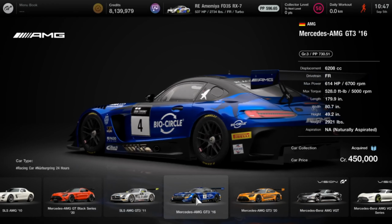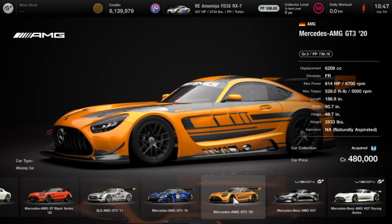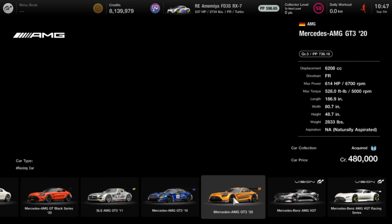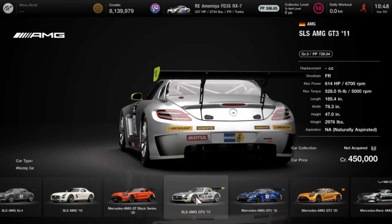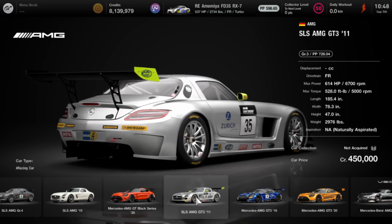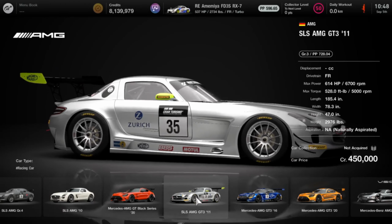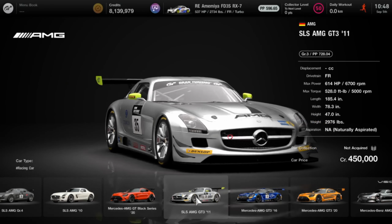The AMG GT Black Series was in last year's video, and one of them I reviewed about a couple of months ago I believe, the AMG GT3 Evo. All of these cars are pretty much a different weight. So people are thinking, are you sure you're gonna put in a Mercedes-Benz SLS AMG GT3? Yes, I put this car in this video as well. I reviewed it about a couple of years ago on GT Sport, but people kept asking me, we need another 3 AMG in this game.